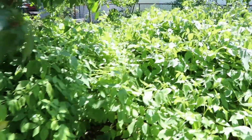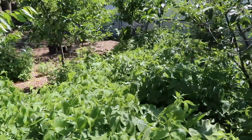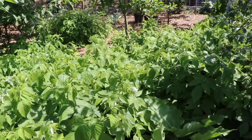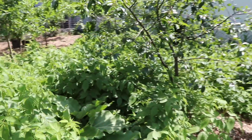Let me bring you over through the raspberry patch and over to some of the other stuff in the corner. Let's just tread through, and you can see there's another rhubarb there. I don't even think I can tread through here anymore or even want to. So the sea of raspberries is going to change a little in the future. We're going to pull some of them out, especially around the base of the trees.